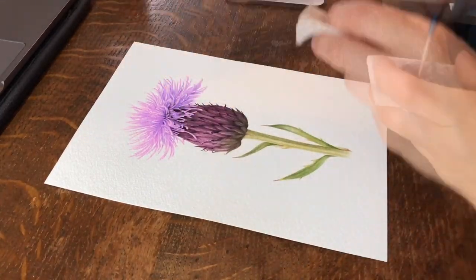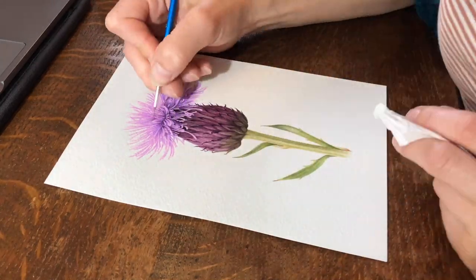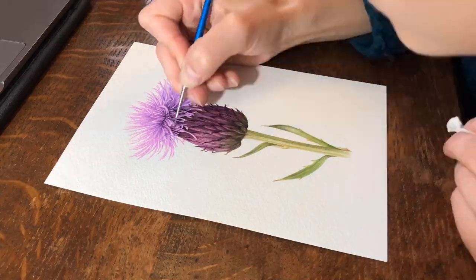People have been asking how long it takes to do my paintings, and while it varies from piece to piece, it is usually between 10 to 12 hours of work each week. This piece took about 14 hours start to finish.